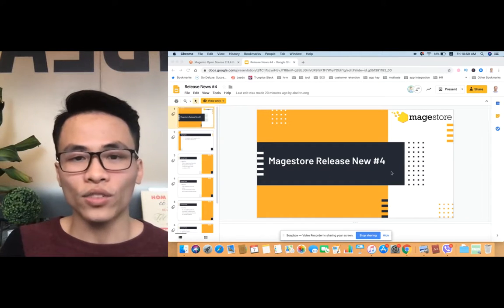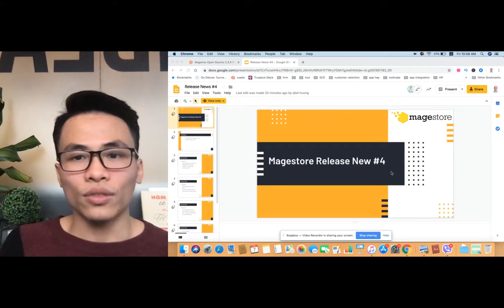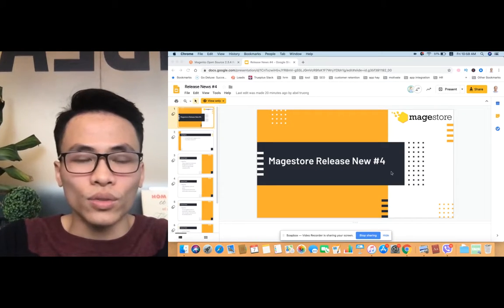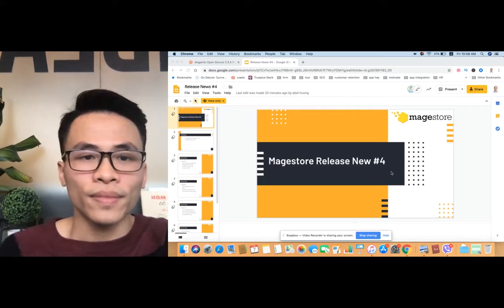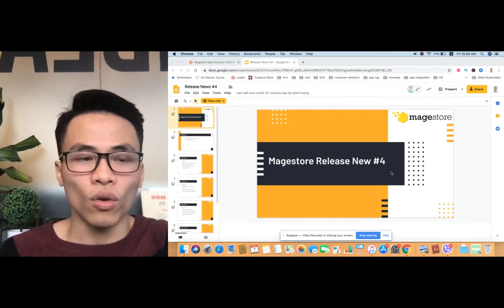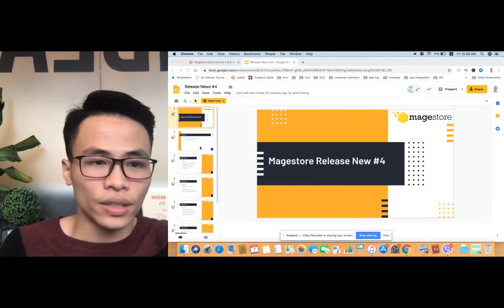2.3.4. As you know, 2 weeks ago Magento released two new versions: the community version of Magento 2.3.4 and Magento 2.3.4 for commerce version. And this week we finished the compatible package for both of the new Magento versions.